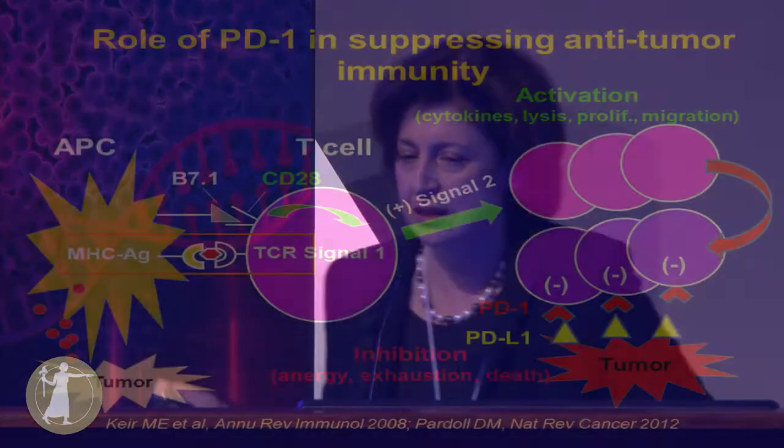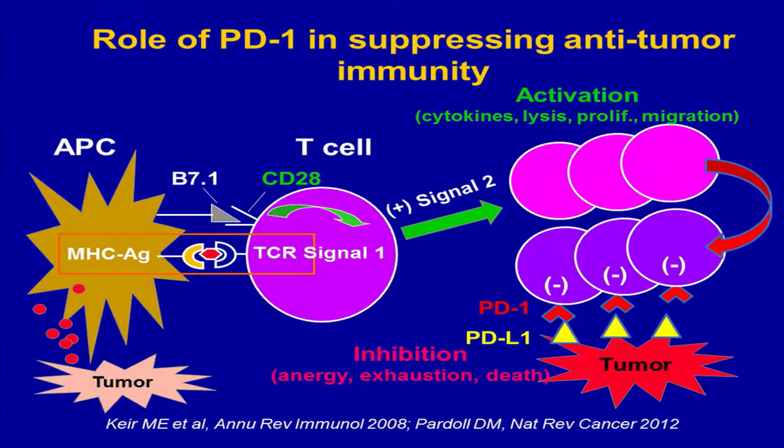Now, again, how does this pathway work? So PD-1 stands for Programmed Death 1. It was discovered in 1992 by Dr. Honjo in Japan, and it was discovered as a molecule that was expressed in dying T cells. When T cells recognize their target, as I mentioned earlier, that's signal 1, and then normally they get a stimulatory signal to allow them to react against that target. In this case, I'm showing the molecule CD28, and this signal number 2 is a go signal. The T cells begin to proliferate. They secrete cytokines. They can kill their targets. They migrate to sites in the body where those targets are expressed. In our case, it would be sites of tumor deposits.